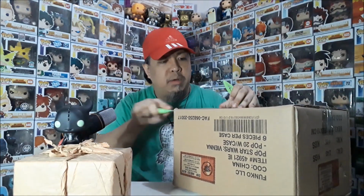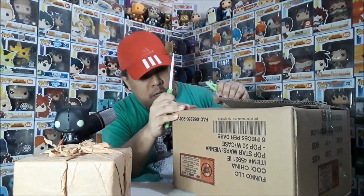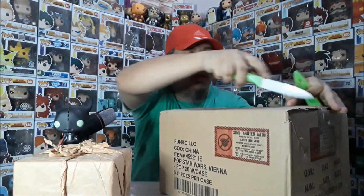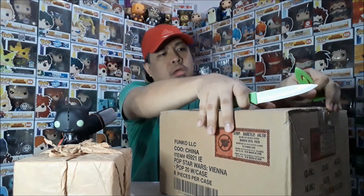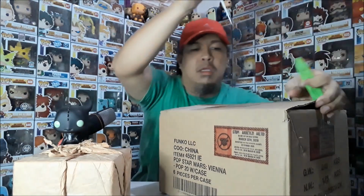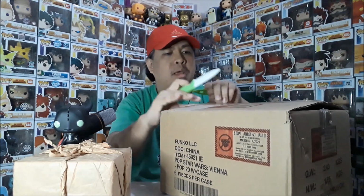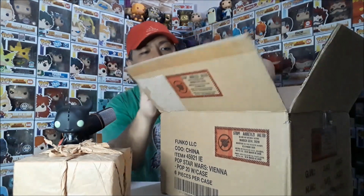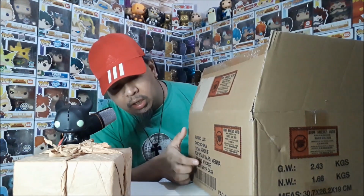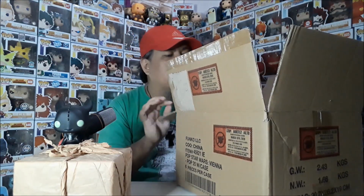So we're opening it up right now. I doubt pala sa ilalim, no? Para mystery. Sulit ng dati. So, medyo mahaba sa pagbukas. Kaya pala maluwang siya. Maluwang talaga. Kasi yung nakalagay dito, Pop Star Wars Vienna Pop 20 yung code nila with case. So kaya kumakapal.